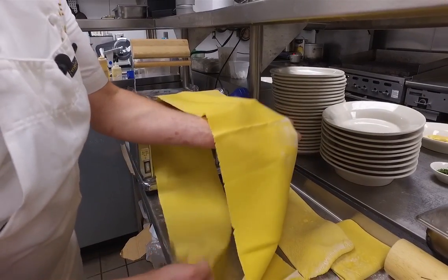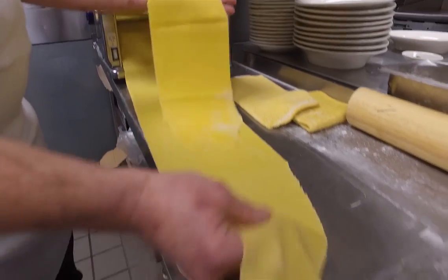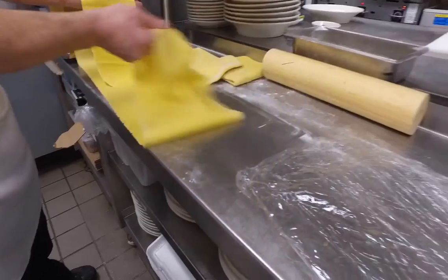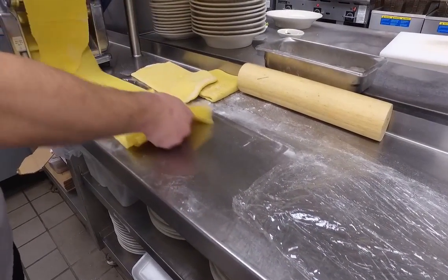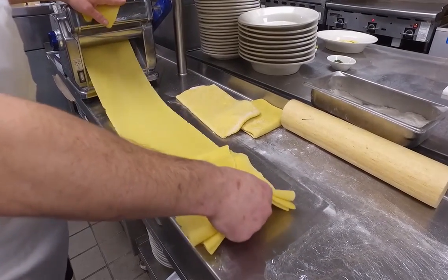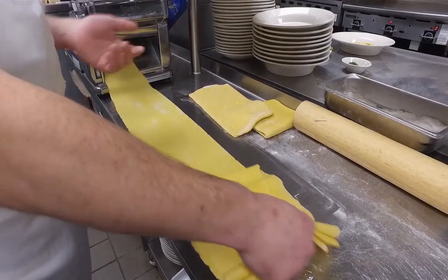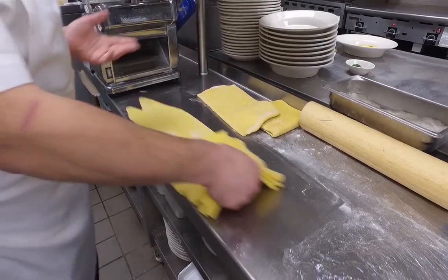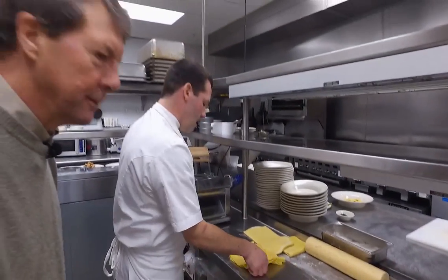So you can almost see through it, look how thin that is. Wow, that's beautiful. I guess the thinner it is, the easier it is to make the pasta too, isn't it, by hand? You bet it is, but you can really feel it in your mouth. A nice, delicate, thin pasta is a lot more appealing than some thicker dough.